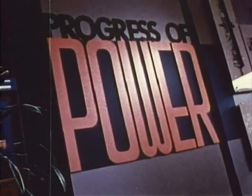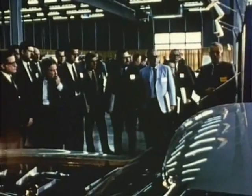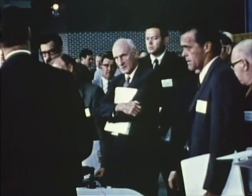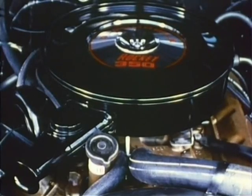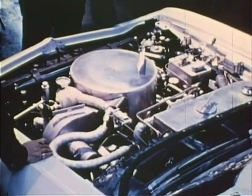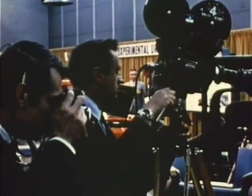The Progressive Power Show at General Motors Technical Center was designed to display and demonstrate the latest results of GM's continuing investigation of various possible forms of automotive power. There are working experimental vehicles using different types of power, such as low-emission conventional engines, electric drives, gas turbines, and steam power plants. In welcoming the nation's press to the show, GM's president, Edward N. Cole, had this to say.